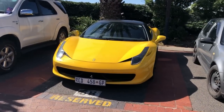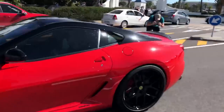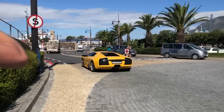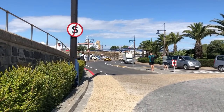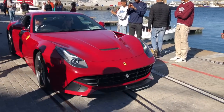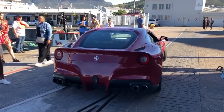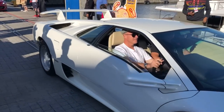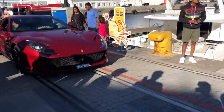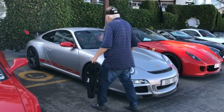Oh, I didn't see this roll in. This is very cool, yellow 458 with a rather appropriate plate as well. Oh, another Murcielago has just pulled up. That one is a manual and straight pumped. Oh my goodness. Lovely, lovely color on this F12 Berlinetta coming through. That looks too good. Also got the A12 over here. So it looks like this 355 GTS and this GT3 RS over here has pulled up, which is very nice.